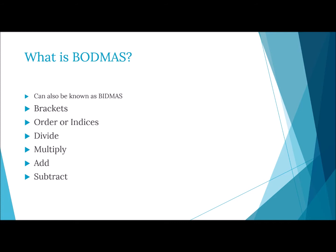Now the next four sometimes confuse people because they take it very rigidly that they must be done in that order. In fact, divide and multiply are equal because it doesn't actually matter what order you do those in. And add and subtract in some ways are equal, but if you're unsure, follow the order that they're written down in the question. But the important thing is that any adding and subtracting must be done after any dividing or multiplying.